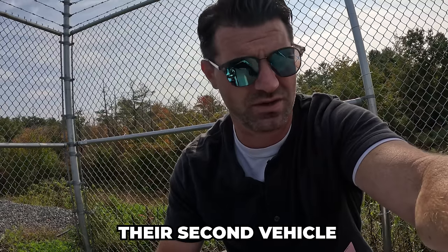Like, this isn't important to somebody. This isn't their primary mode of transportation, and maybe they couldn't afford it. Maybe they didn't want the payments. Maybe it's not worth what they thought it was. Maybe they just don't like it in general, but it went back to the bank and it's at the auction. So that's kind of the world we're living in right now, where people can't afford their second vehicle or those extra ancillary items that they don't need, the necessary items.